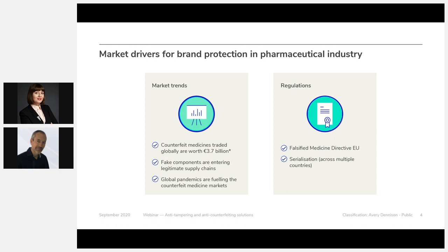However, none of us would really take the risk of taking counterfeit medicine. So that really shows what the risk is that we are facing. And then the second point is with counterfeit medicines, we are now not really talking anymore about the product itself, but even about the active pharmaceutical ingredients that are entering the legitimate supply chain and are part of what you would think are original medicines.